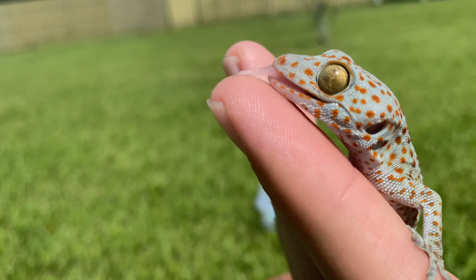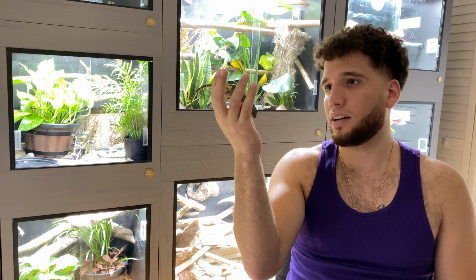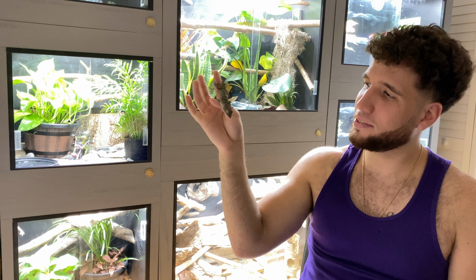You'll also want to add different textures and smells for them to be mentally and physically stimulated. How I've done that, I've added a lot of leaf litter to the bottom of their enclosure. I've added stones, and I have added Spanish moss, which he seems to really enjoy. He tends to sleep in it, which is pretty cool. But yeah, guys, just make the enclosure as full and nice as possible, get creative and have fun with it, and just make their enclosure as awesome as possible.